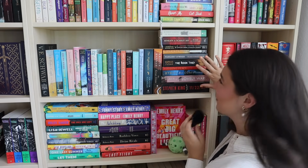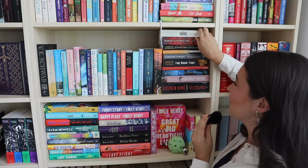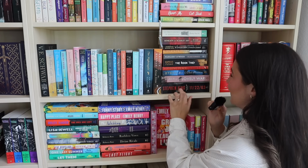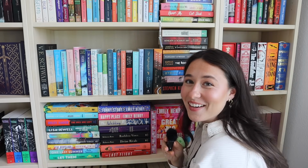Some of my favorites that really stand out are A Tree Grows in Brooklyn by Betty Smith. This is a great classic. Beneath a Scarlet Sky, so good. Lovely War, 11/22/63. All perfect. Okay, now we're getting down to the bottom shelves.